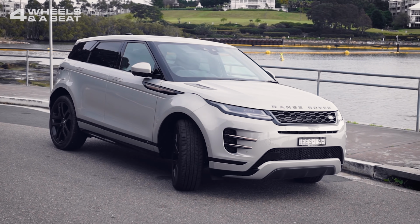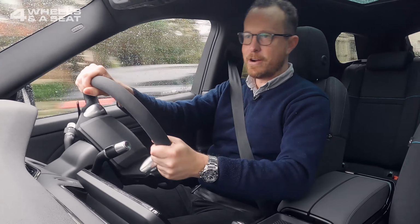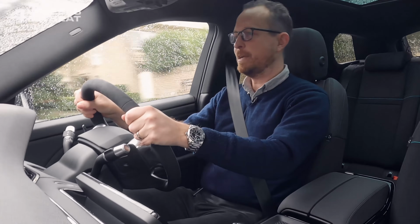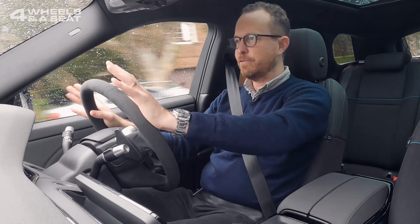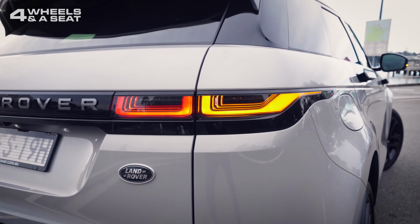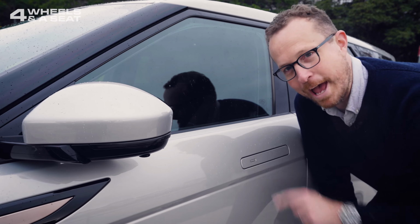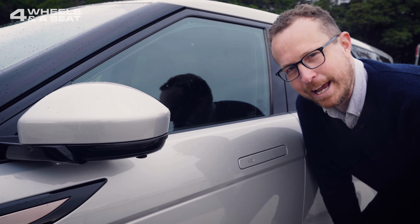This is the Range Rover Evoque, and it's quite a looker. In fact, anecdotally, it's been mothers of young kids who've been the most excited to see this car. I mean, it really does stand out in the morning drop-off in the queue of Audis and BMWs and Mercedes-Benzes. My favourite feature of the exterior of the car, the pop-out door handles. So cool. I could do this all day.